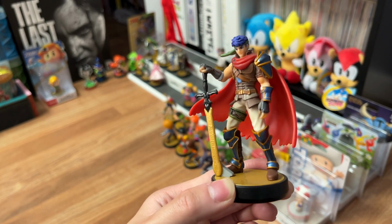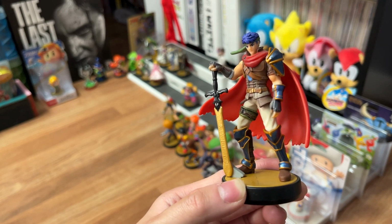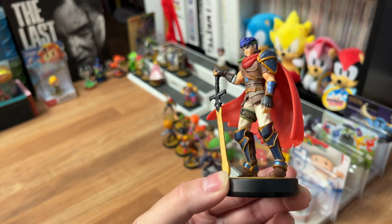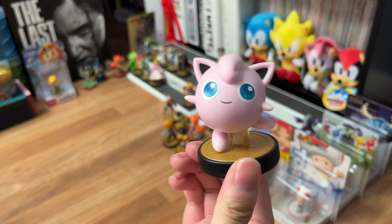Ike was my main within Smash Brothers Brawl. You know, he's a very heavy fighter. I just like sword characters in general, so if they got a sword, I'm probably gonna play them because I just think that they're pretty cool. But yeah, Ike. Next one we got here is Jigglypuff.